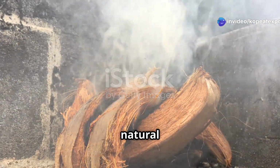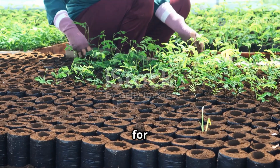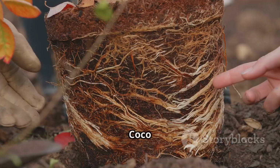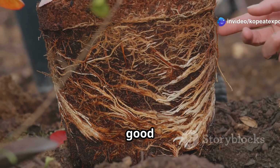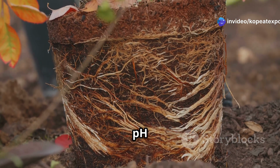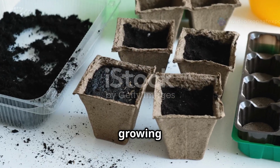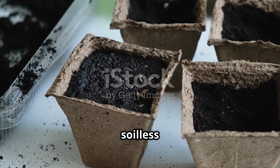Coco peat is a natural growing medium derived from coconut husks. It is a popular choice for gardeners, horticulturists, and hydroponic growers around the world. Coco peat offers numerous benefits, including excellent water retention, good aeration, and a slightly acidic pH that is ideal for many plants. This versatile growing medium can be used in various applications, from soil amendment to soilless potting mixes.